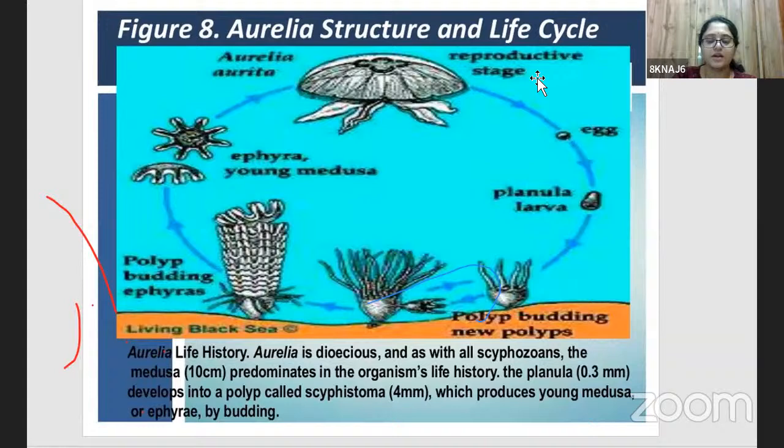Tentacles move the food-laden mucus to the bell margin, and this is collected by the oral arms and then passed on to the mouth. Then the nematocysts present in the gastric filaments or the gastric pouches kill or paralyze the living food. Then digestive enzymes are produced, and there is extracellular digestion, with digestion of proteins, fats, carbohydrates, and chitin.